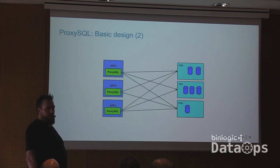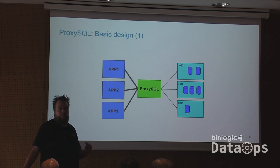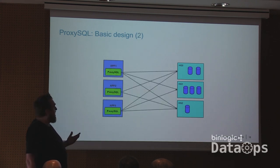I've been talking to a few guys here at the conference that had issues with that, so be careful. If that is something that you fear, then a dedicated proxy layer like this might be a better solution. You have fewer proxies to configure and to run than in this case. But this is also a very common approach.